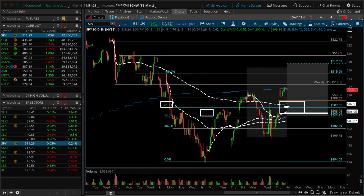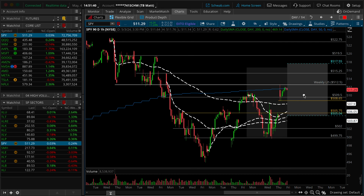But generally speaking, the more time we spend over a 61.8, the higher the likelihood of a 100% retracement, and that 100% retracement is suggestive of a recapture of the weekly line in the sand at 512.50. So everything that I can see so far wants to remain optimistic, but I don't think we're out of the woods yet until we have two things. Number one would be the higher low and an equal high reattempt here at 512.50, right?